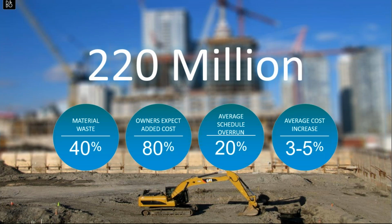Now, building owners absolutely expect there's going to be added cost to projects. You're in a similar scenario, maybe not necessarily with building owners, but you have people that you report to that have budgets that you're trying to attain. And they don't like it when budgets are overrun, right? Once again, you have accountability. The average schedule overrun is 20%. You can't handle that type of schedule overrun. What if you could take that number and reduce it dramatically? That's something that BIM is really good at, being able to keep your budget in line.